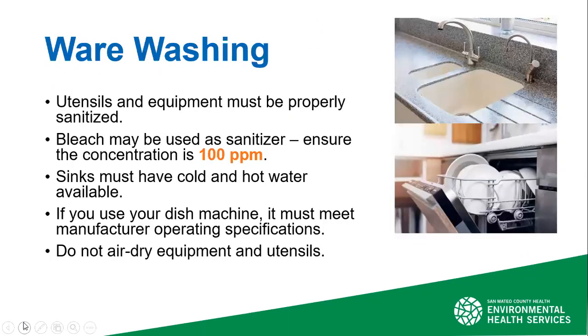For warewashing, please make sure you have a proper wash, rinse, and sanitize setup at your household. If you're choosing to use your dish machine, just make sure that it's operating to manufacturing specifications. And a lot of these do have a sanitizing method at the end.